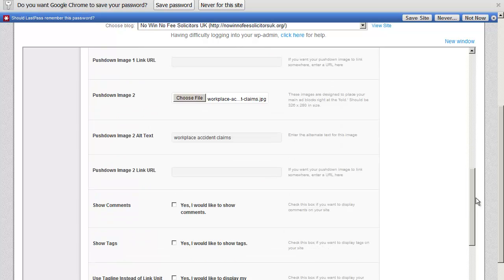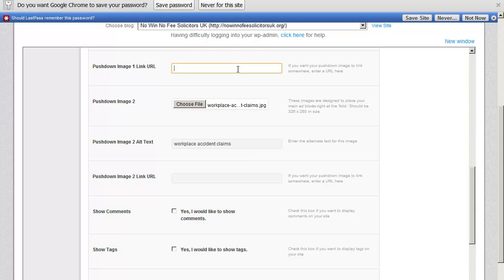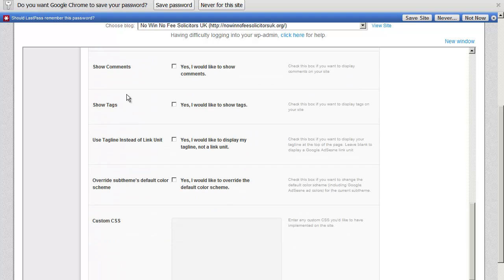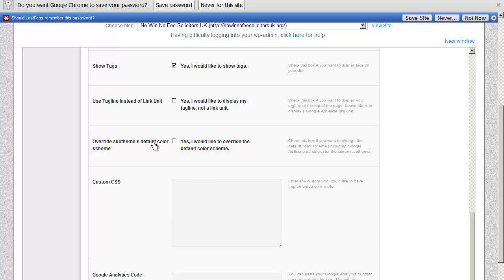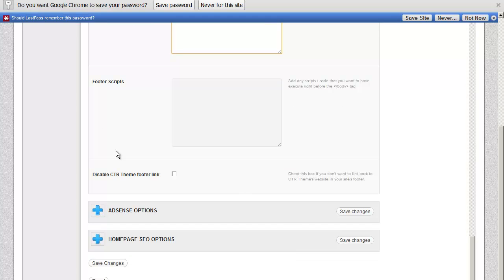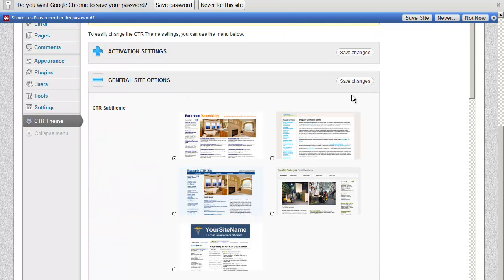Let me just check. Yeah, this image, push down image link URL, that would be perhaps if you've got a link that you want to link to, like an affiliate link or a ClickBank product or something like that. Otherwise, don't worry about it. Right, show comments. No, I don't want comments on this site. Actually, let's take comments on this site. Show tags, yeah. Tagline instead of link unit, no, we don't want that. And override default color, no, we don't want to do that. If you wanted to do that, you get a whole bunch of things here that you can start choosing, but I don't want to do that, and it just disappears. And the Google Analytics code I can put in there, but I'm going to use a plugin for that differently. And disable the CTR footer link, I don't want that there. So I can save the changes.